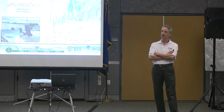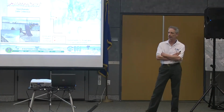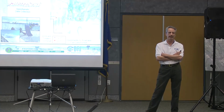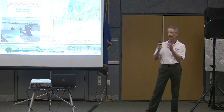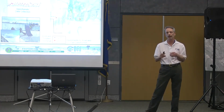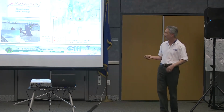These wells are really expensive, so we want to collect as much data as we possibly can while doing it. One of the ideas we had is, we're going to drill this well, but we're not going to know whether or not it's hydraulically connected to anything. We know that when we drill the well, we completely empty it of water. So let's monitor some of the surrounding wells to see if we get a hydraulic response during drilling. And we did exactly that.